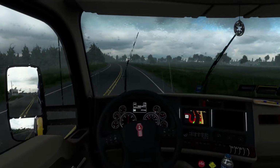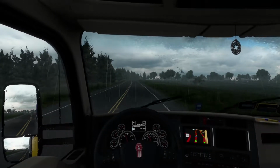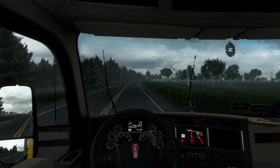I don't know if you can see it there. I think it's about to be 7 a.m. Yep, it just clicked. It's 7 a.m. now. So, the good early morning run with the rain.